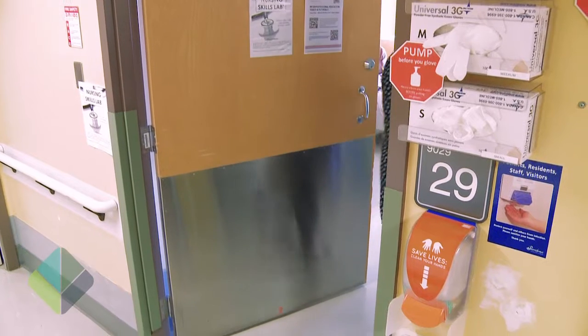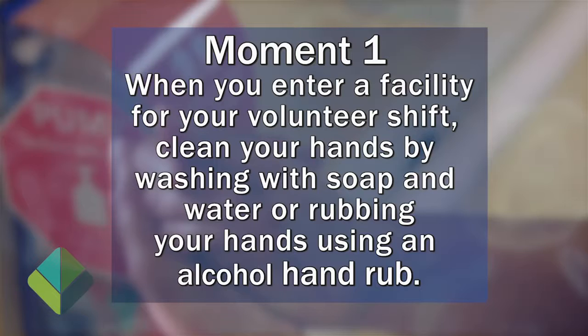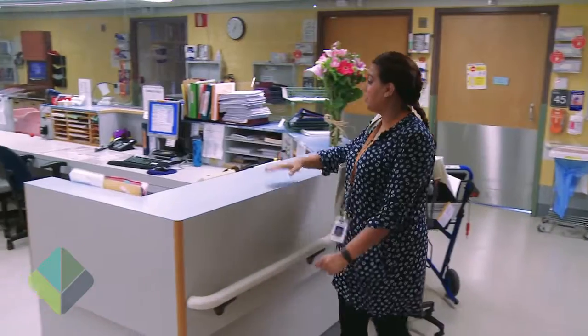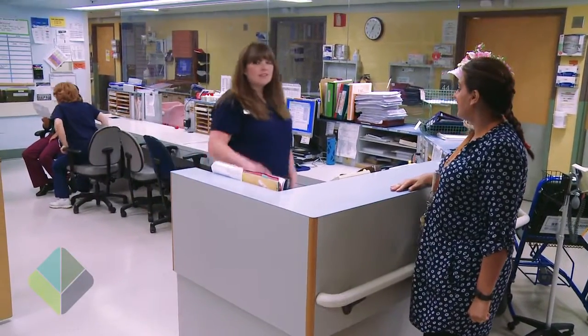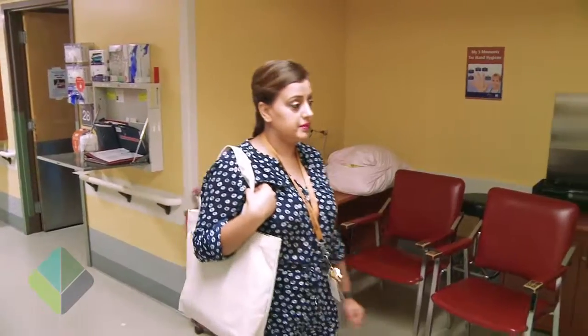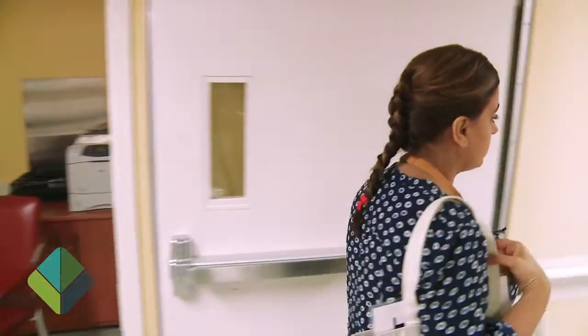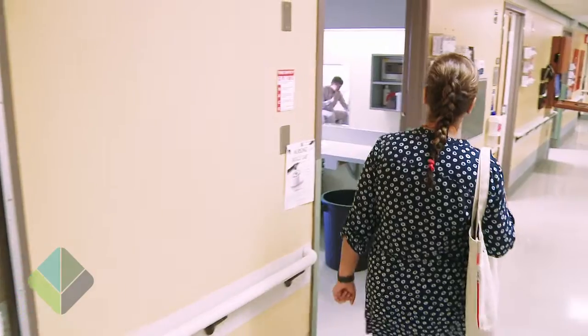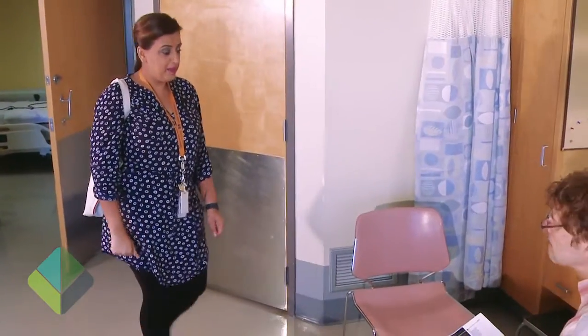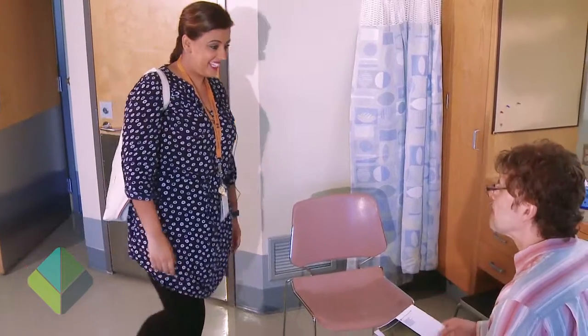That's moment one. When you enter a facility for your volunteer shift, clean your hands by washing with soap and water or rubbing your hands using an alcohol hand rub. Introduce yourself and ask to speak with the facility coordinator. For your safety and that of others, it is important to check with the facility coordinator every time you report to the facility to find out if there are any residents who you should not visit or may require special precautions. Once a resident agrees to participate in an interview, make sure he or she is comfortable.